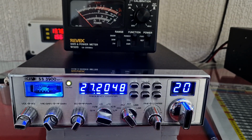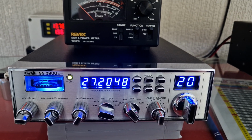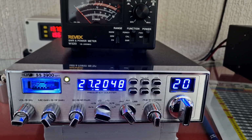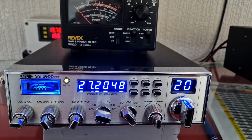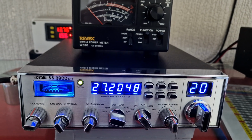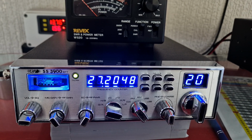Hi guys, just a quick look at the Superstar. It's actually a CRT. SS stands for Superstar 3900 EFT. This was the top of the line model in its day, roughly early to mid 90s, perhaps even late 90s, so somewhere between about 92 and 2000, maybe something like that. Made in Taiwan, I believe, or China.